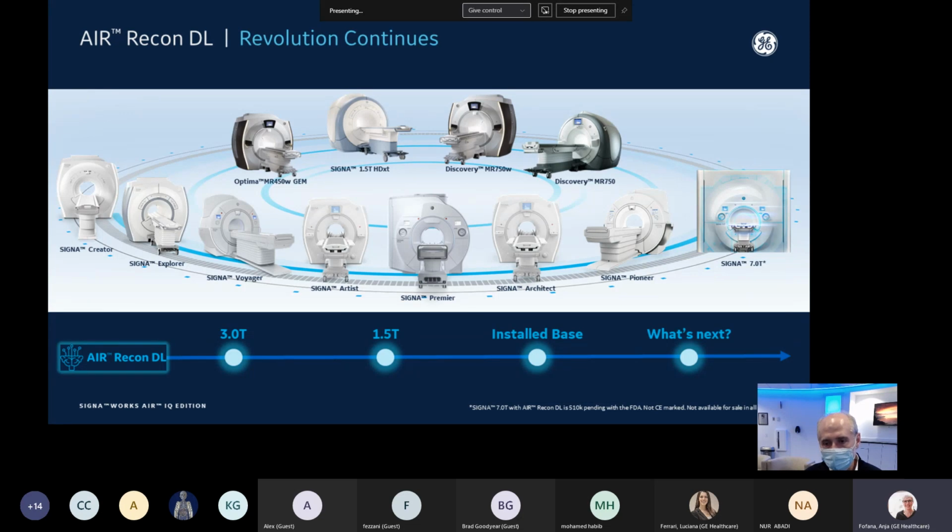But this is a great thing for AirRecon DL and a great thing for a lot of our customers, that they'll be able to have this featured directly on their scanner.